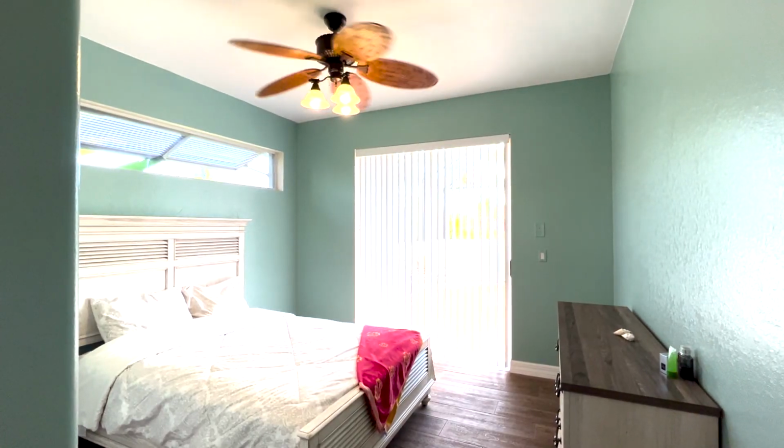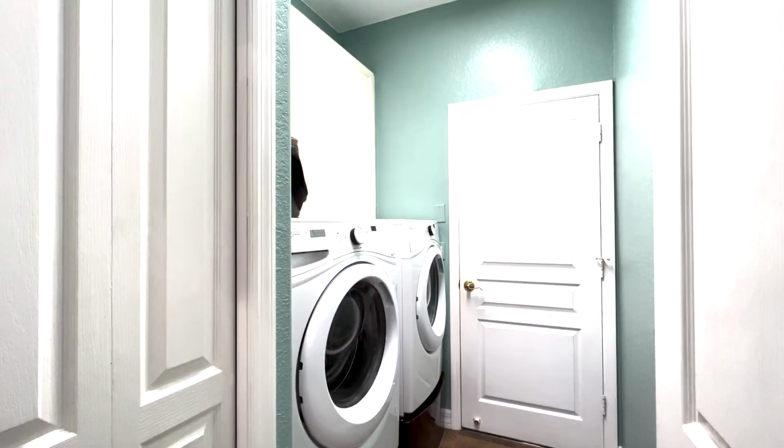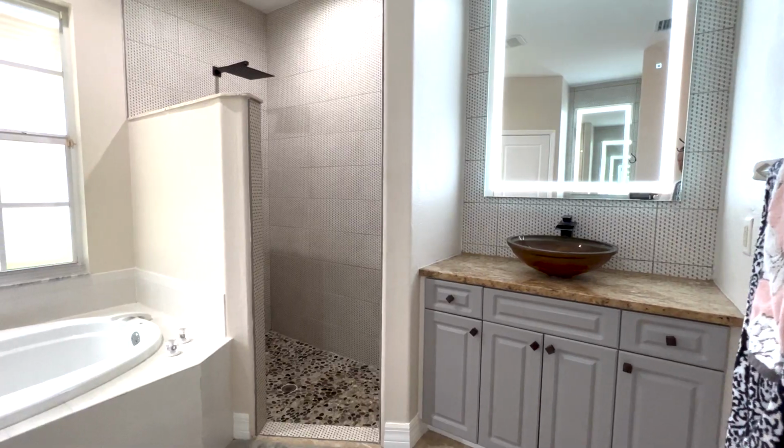Today we are in Southwest Cape Coral and I want to show you this beautiful home, 3 bedrooms, 2 baths with a pool, with a very nice kitchen and tile all throughout, high ceilings. You've got to see this one.